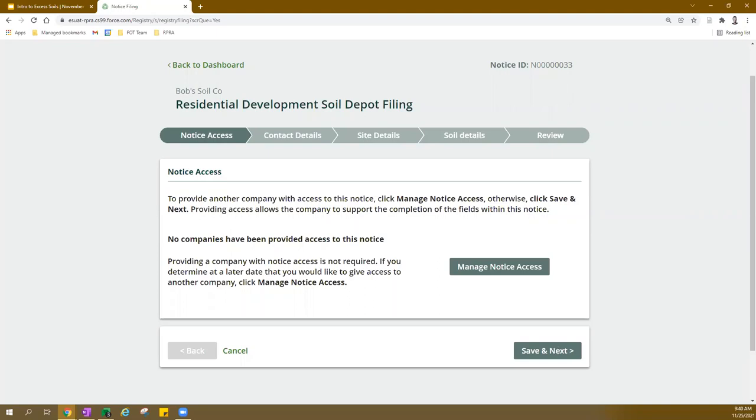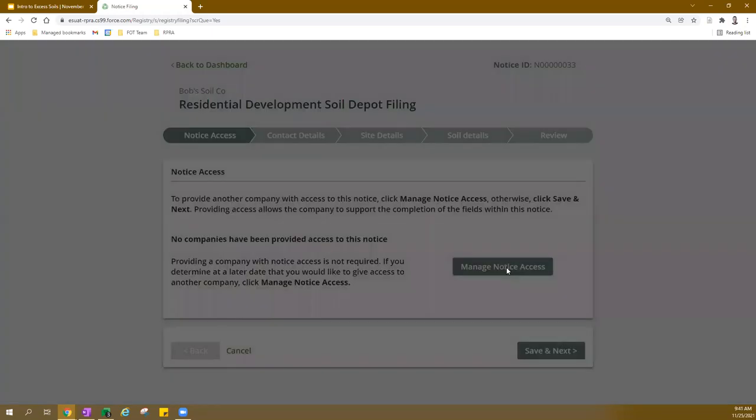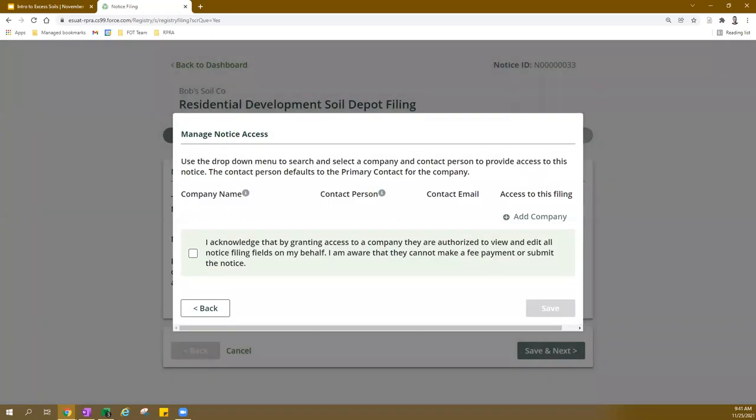But of course, for the purposes of this demo, let's say that I would like to provide notice access to another company, perhaps because I've contracted with that company to complete the filing on my behalf. So to start this process, I would click on the manage notice access button. And this button opens up a pop-up for me to manage that notice access. As you can see, I've not yet assigned anybody any notice access, so there are no users currently visible.